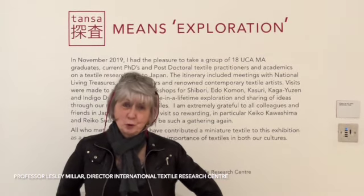Hello and welcome to this very short tour of the exhibition Tansa, Threads of Influence from Japan, Miniature Textiles. We're going to look at one or two of the pieces in detail and then have a general pan through the exhibition. It's a small substitute for actually visiting, but for those of you who can't visit, at least you get a taste of the amazing work that's here.